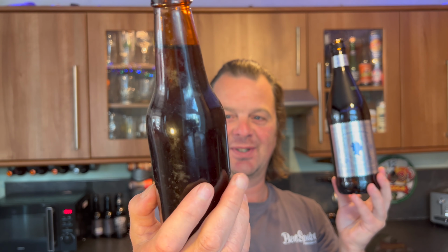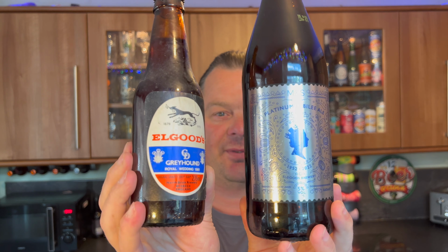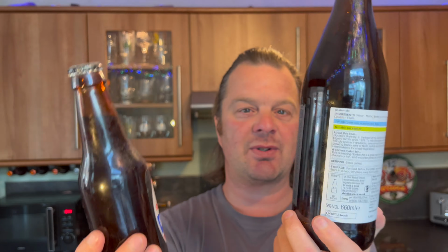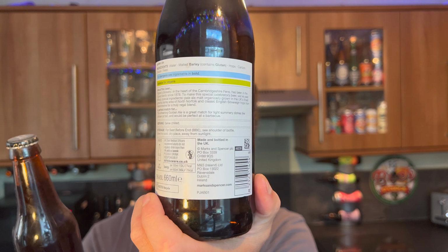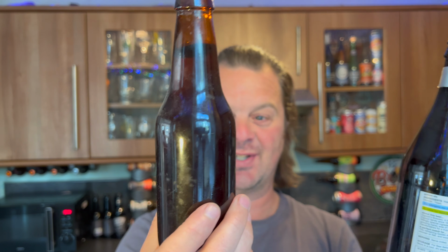Isn't it funny how you didn't need all of that years ago? There's nothing. You have the stamps on the front of the bottle, but the amount of information on the back of this bottle compared to 41 years ago, well, there's no information. There's not even an ABV. Bottled beer was different back then, though. People went to the pub back then. It wasn't about drinking at home back then.